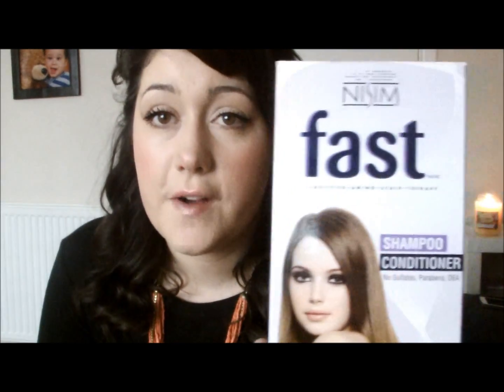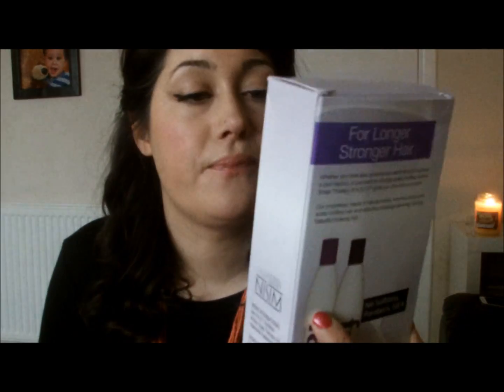And today I'm going to do a review on my new shampoo and conditioner routine. It is this new shampoo called Fast, and it's by Nimus, is it? It came out in America first. It was only released a couple of months ago in the UK. I'm trying to grow my hair, so I thought I'd give it a go.